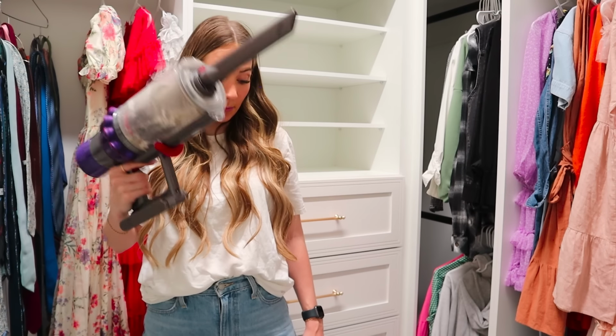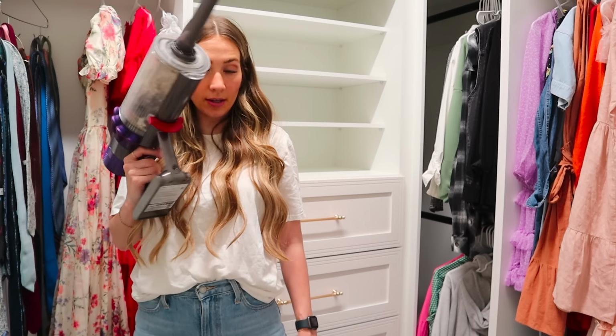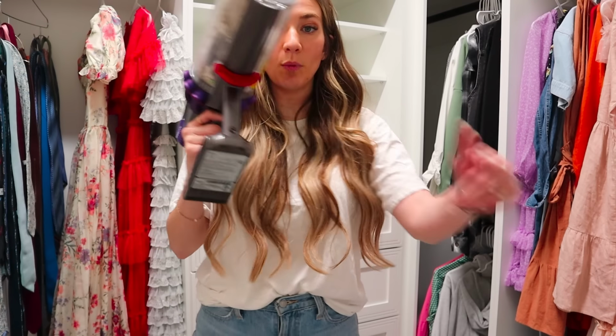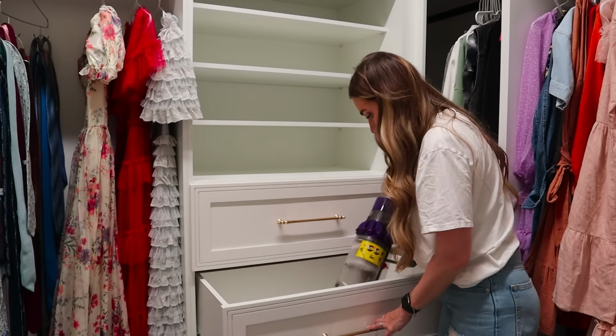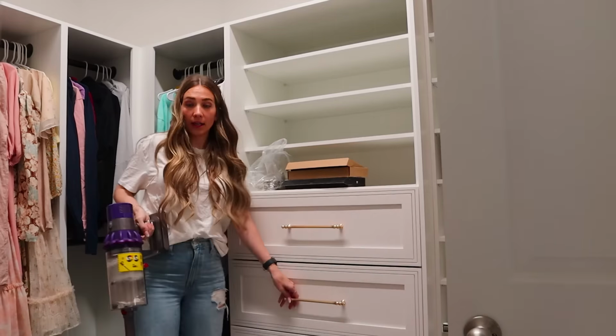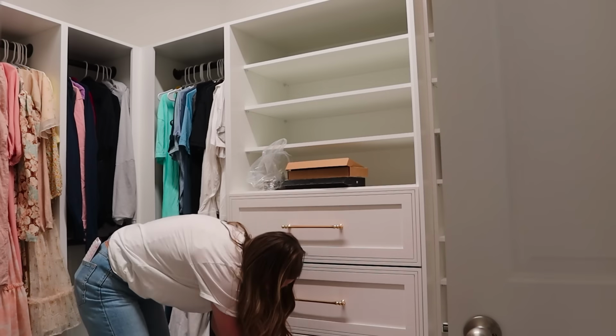I need to clean the drawers out because there's some dust in them. So I got my little handy dandy vacuum, and then I have a few wipes that I can wipe down things as well. So let's go. I'm glad we wiped everything down too because it was a little dirty.